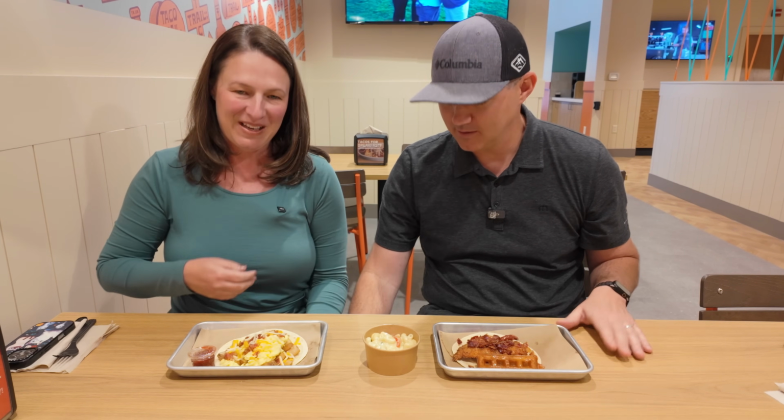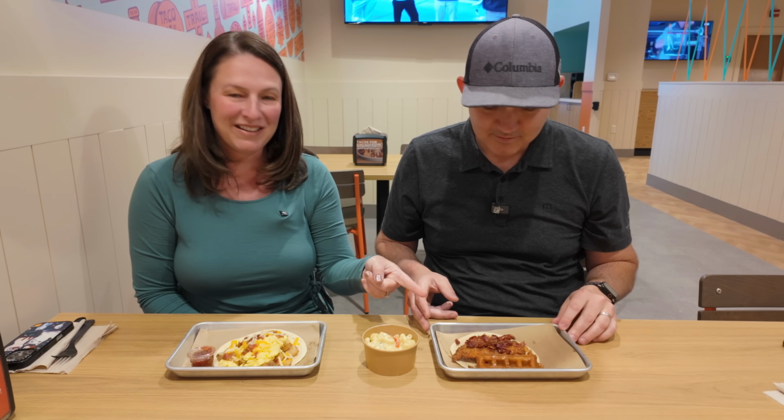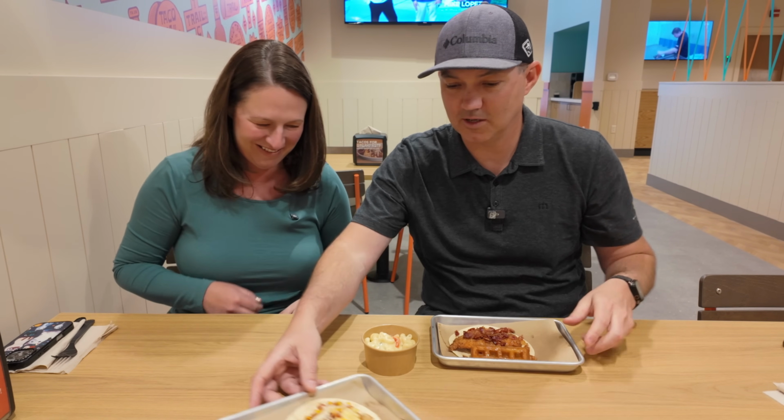So we've got two breakfast tacos and some mac and cheese to try, but let's thank God for this food before we eat. Okay. Thank you for all this food we're about to have. In Jesus' name we pray. Amen. That chicken and waffle taco is calling my name. I think we start there. Okay, all right. Chicken and waffle it is.